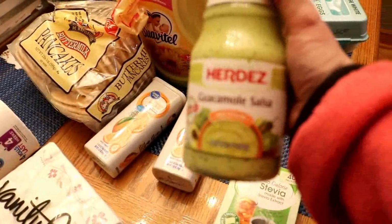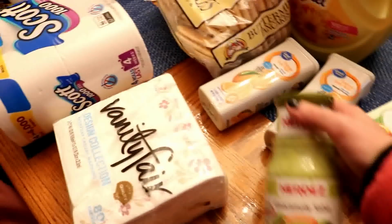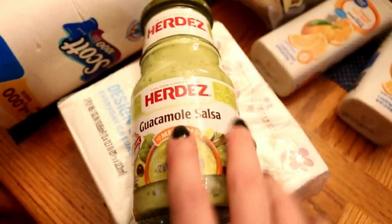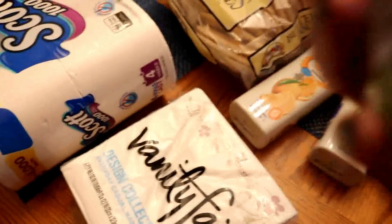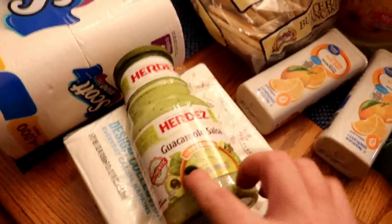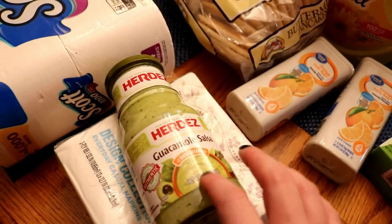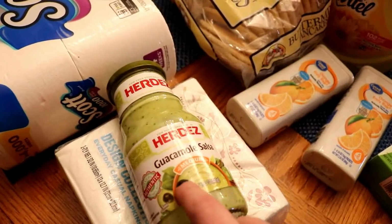So we have been loving this Herdez guacamole salsa. Let me see if you guys can see it. All right, yeah. This thing is so good. It does have a little kick to it. It is medium, but the macros are pretty good. I think there's 2 carbs per 2 tablespoons, but we put it over our eggs. We have it with pork rinds. We put it on our meat, whatever. Bomb. If you see it in your store, pick it up.